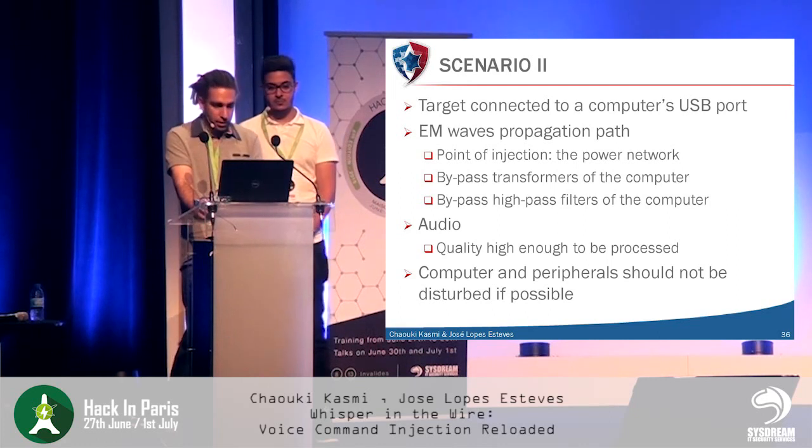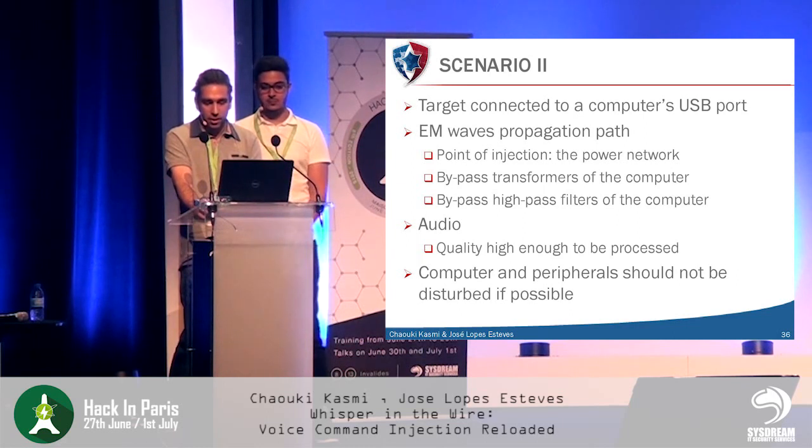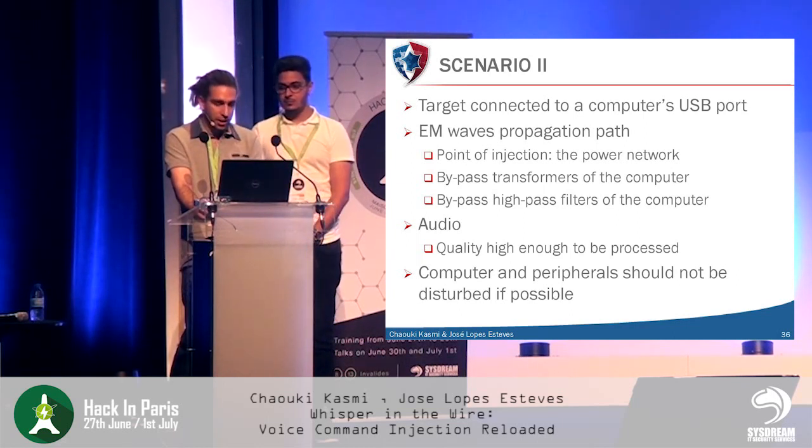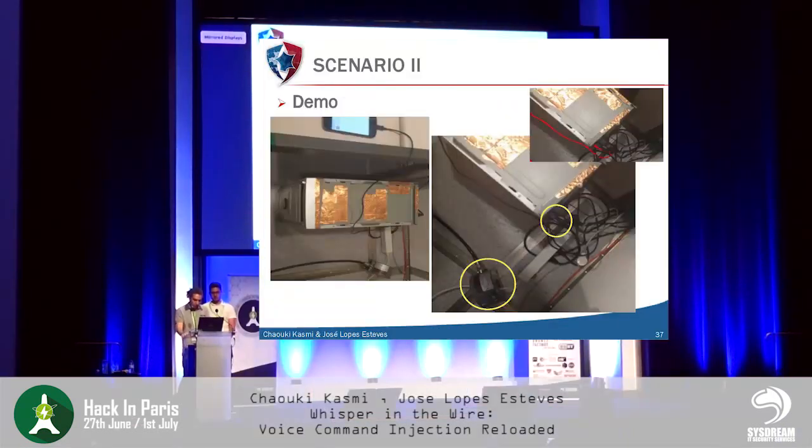And of course, the same goal that we want to reach is a good quality so that our command is interpreted and executed. And we don't want to disturb the computer. So here, on the right, it's just a picture of the back of the computer, and we highlighted the injection probe and the USB cable. So the phone is connected to the USB port of the computer.